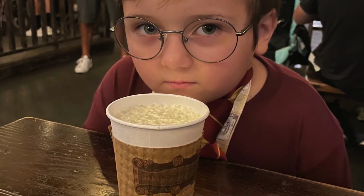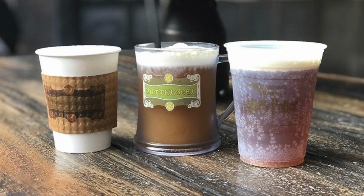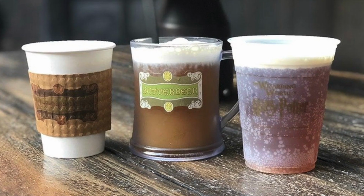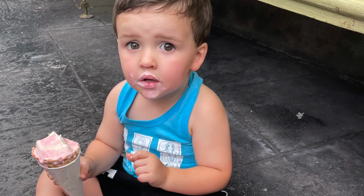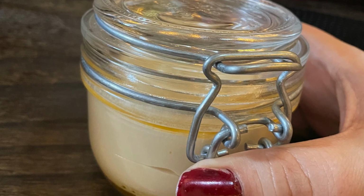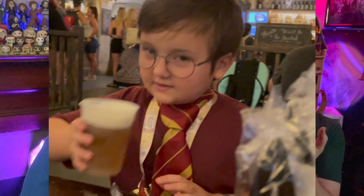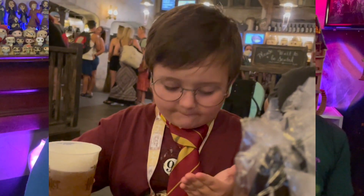Number 11, probably my favorite tip that we have, is that you can never have too much butterbeer. To clarify, there are five different types of butterbeer. I think there's 6. You have regular butterbeer, hot butterbeer, frozen butterbeer, butterbeer ice cream, her favorite, potted cream, technically not butterbeer, but it is, it's butterbeer potted cream, and then butterbeer fudge. Try them all. If you're there for the Harry Potter stuff, try them all. They're amazing.